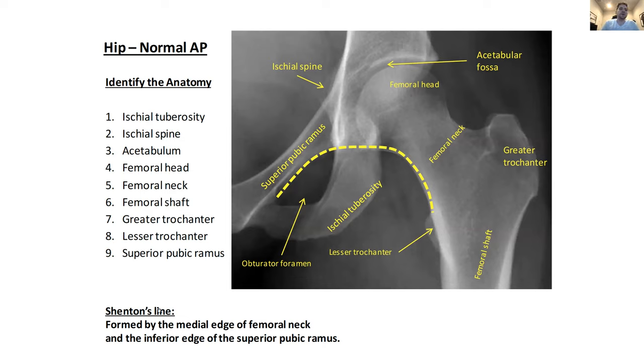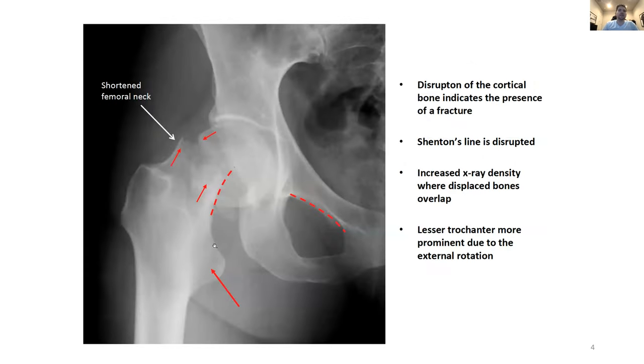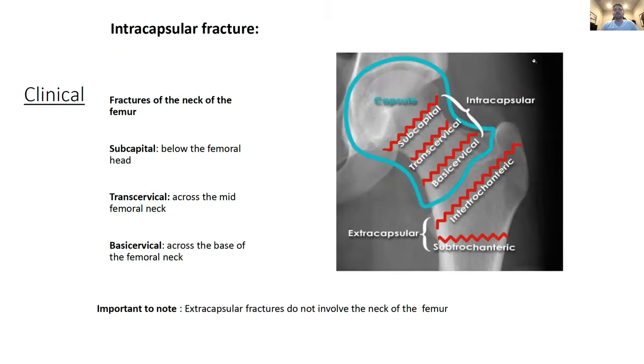Now, they talk about Shenton's line. Again, it's kind of like when we were looking at the vertebrae, right? You would expect a line to be concise or continuous, right? If you have some sort of injury here, look at this line. It's messed up, right? You can't make a straight line across. And you could see this shortened femoral head because you had an intracapsular fracture. And these intracapsular fractures are worse than extracapsular because of the way the arteries traverse it. So the one that's compromised typically in this area is the medial circumflex femoral, okay?